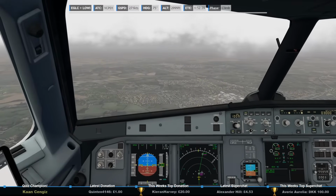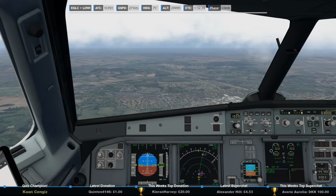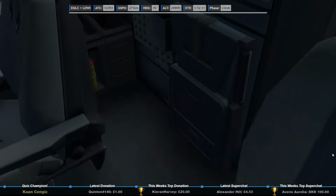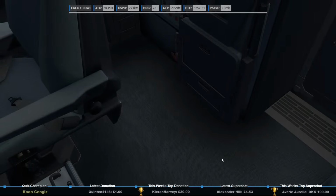Esric, congratulations, you just got a bigger office space and a tray table. I could lay down behind me here. No problem, look. Put a little bed down there.